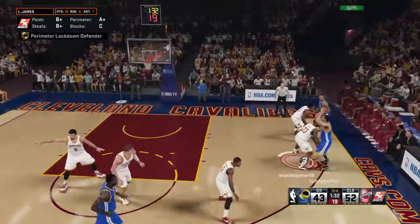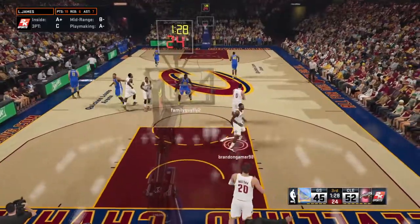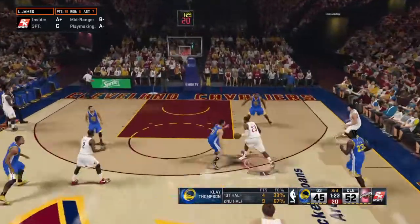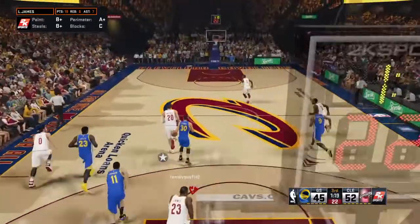On the wing, Thompson unloads. Drops one in from the wing. Thompson's got 13. He's been much more effective in the second half than he was in the first.